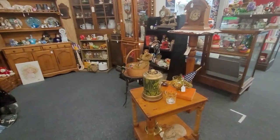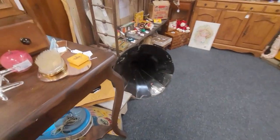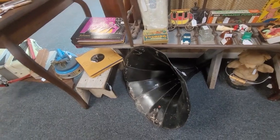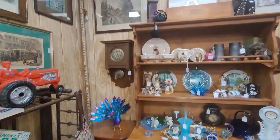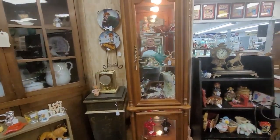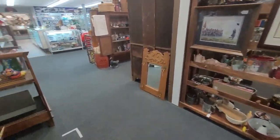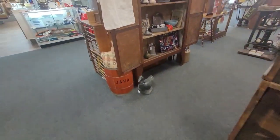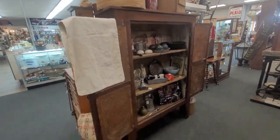There's a 50s motion light. There is a Morning Glory horn that would have gone on a Victrola. Just some decorative pieces to put in your home if you see something that catches your eye. Then we're going into one that strictly is antique. There's not a lot of vintage here.